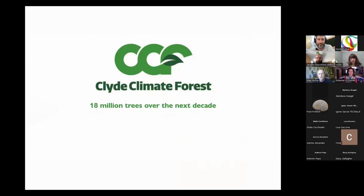And as I've already mentioned, the Clyde Climate Forest has a big ambition. It's to plant 18 million trees over the next decade. And we didn't just pluck that figure out of the air because somehow 18 million seemed like a nice number. This is based on Scottish Government's climate change plan, which says that we should be increasing woodland areas across Scotland by 3% over the next decade. A 3% increase in woodland in our region amounts to something in the order of 18 million trees.